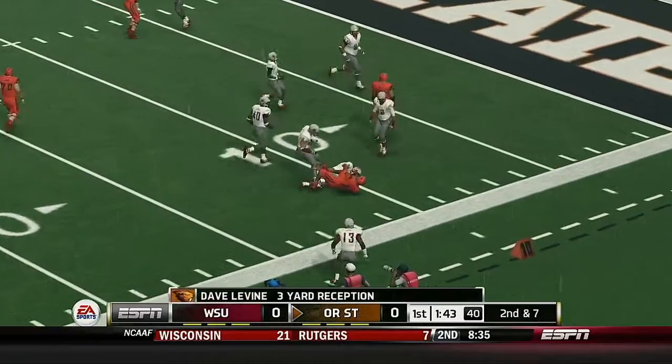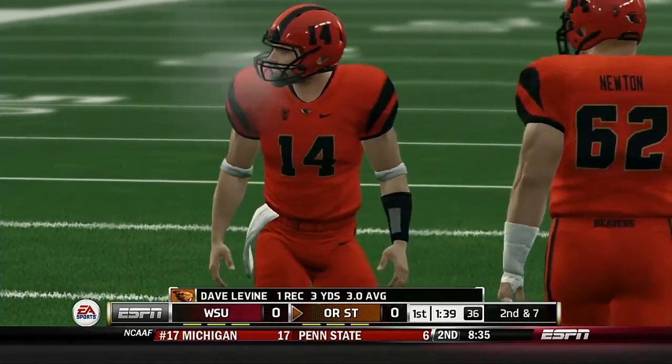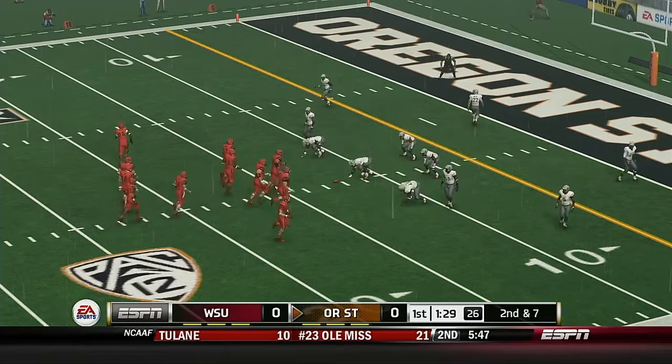Setting up blockers, the running back's got it on the screen. Tackle made at the 12. That'll make it second and seven. And this is the ninth play of the current drive.